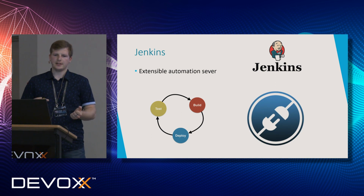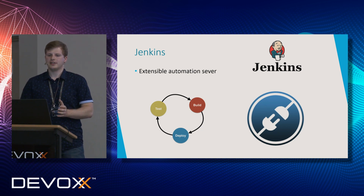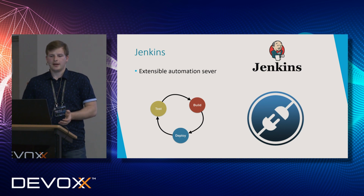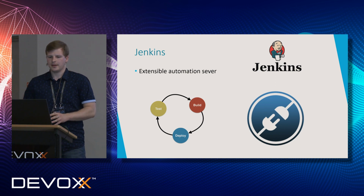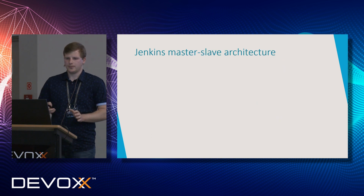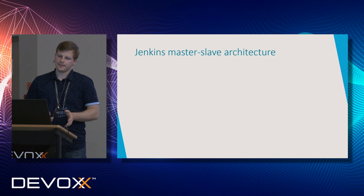So Jenkins architecture is a plugin architecture. The core is very thin. It just provides a web server and an API for plugins. And what really gives life to Jenkins are those plugins. You can't really utilize Jenkins without them. And another important thing is the Jenkins master-slave architecture.